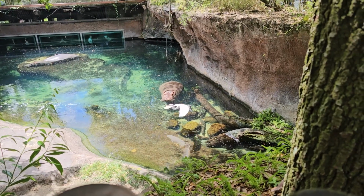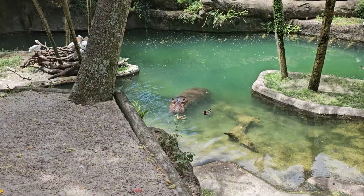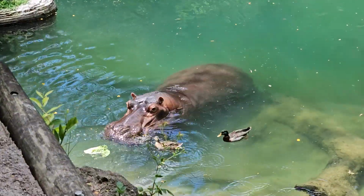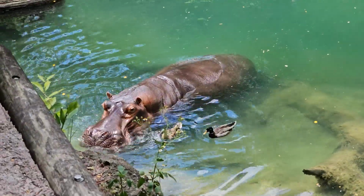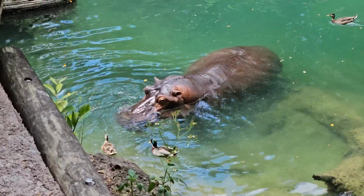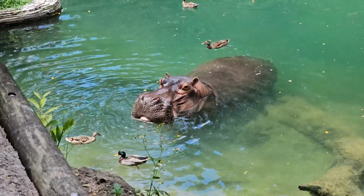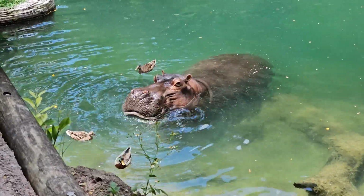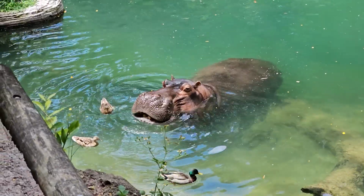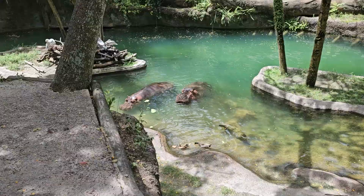We got to get right up close. You can see them just barely in the water there, but then it was feeding time and away they came. We had one come over right away, and don't worry, a lot of people were very concerned about the ducks because they were concerned that these great big hippos were going to swallow the ducks when they were going for the lettuce. They'd actually reach almost into the mouths of the hippos.